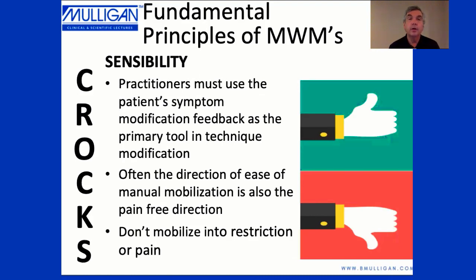S stands for sensibility. You are always using the patient's symptomatic feedback as the primary decision maker. But along with that, you're still using your manual handling techniques to sense the direction of ease, as opposed to traditional manual therapy that usually mobilizes in the direction of restriction. What I find often is actually the opposite direction. The one that's easy to move is the one that is pain-free and allows improvement of function.